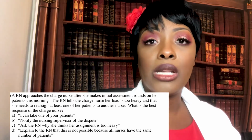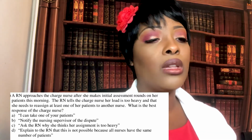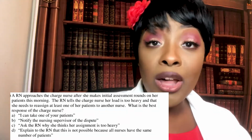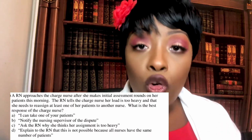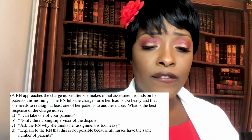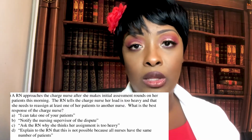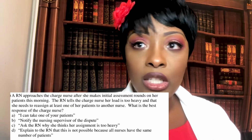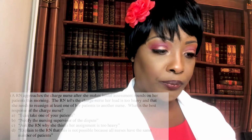And the correct answer is C. ADPI, guys, the first thing you do is assess. Get information. I keep telling you this. Assessment's not only looking at your patient, doing a physical examination, asking questions, going in the patient's chart. Anything that gives you information is a form of assessment. So the first thing you want to do is find out why the nurse feels like her load is too heavy. Okay? Once you find out why she feels it's too heavy, then you can come with a plan of action. But you can't do anything until you actually know what's going on, and you're not going to be able to do that unless you ask questions.